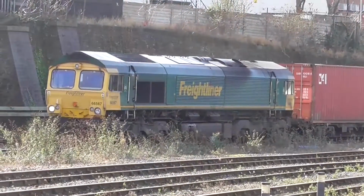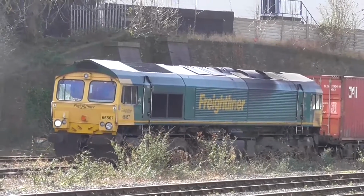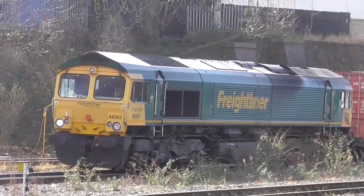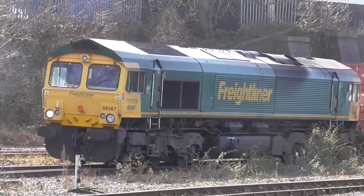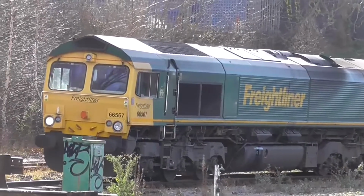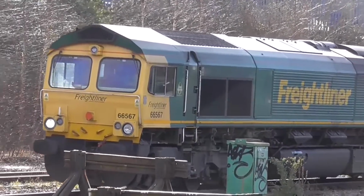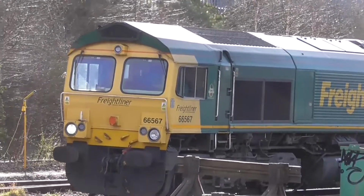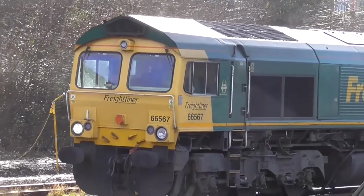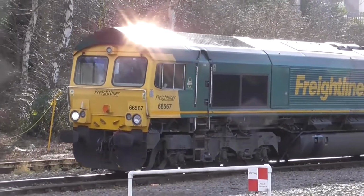A while later, in the outer sidings of Leicester, a Class 66 Freightliner container train heads past the station. The Class 66 is a type of 6-axle diesel-electric freight locomotive developed in part from the Class 59 for use on the railways of the UK. Since its introduction, the class has been successful and has sold to British and other European railway companies. In continental Europe, it is marketed as the EMD Class 66.